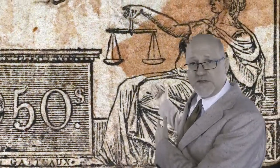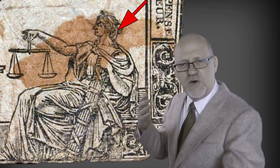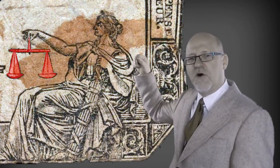The figure at right is quite similar to that at left, again with the classical clothing and hairdo. She may be wearing a kind of wreath in her hair, and her expression seems more stern. More important are the symbols she bears. First is a pair of scales held aloft in her right hand, perfectly balanced. From this emblem, we can easily see that she represents justice.